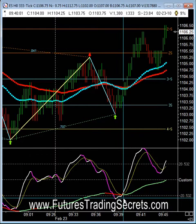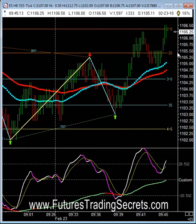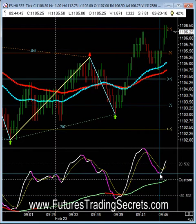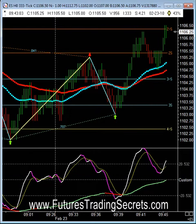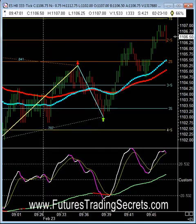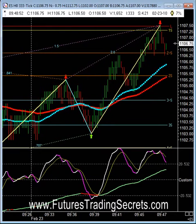This is a continuation divergence. You've got a higher low on the price, and you have a higher low on the indicator. And so we had no real idea how far this would go, and it was only a point. The Pesavento bar was printing along the way, and it got exactly to yesterday's low.